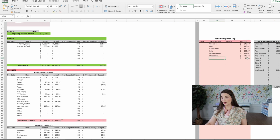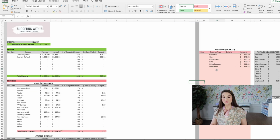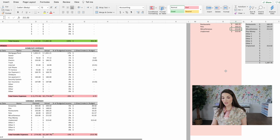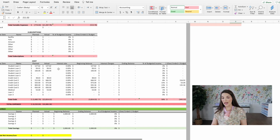Your titles here would just need to be exactly the same in this section, and then also down here, and it will pull automatically for you. There's a check to make sure you're pulling everything. But this is just a good little log. Every time you spend money, every time you swipe your card, just keep a log of it here. So we have the breakdown here, and that is what is pulling over here. Like I said, we didn't have any subscription, so that is still at 0.